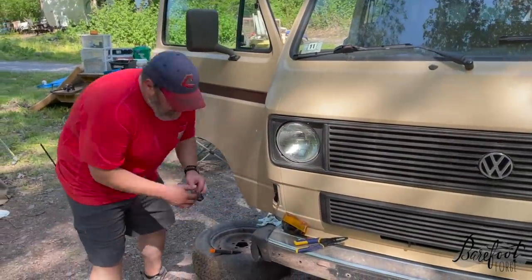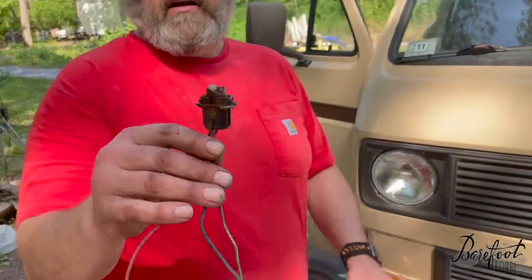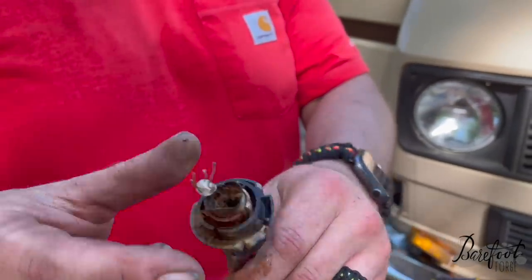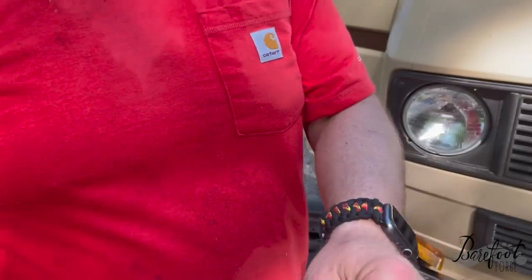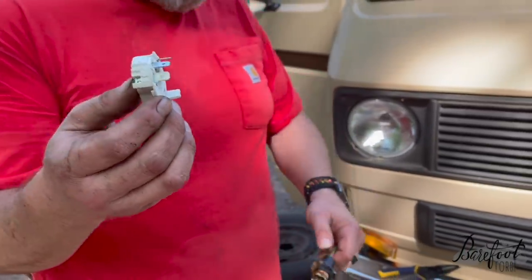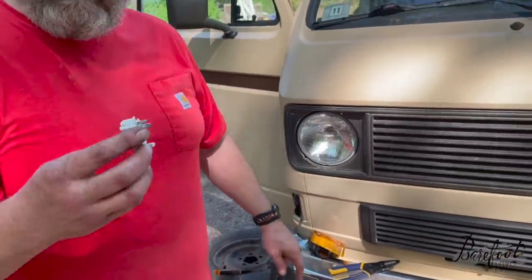And that's because this was in there, floating in water. This is not the correct terminal, and obviously the bulb is completely broken. So we're going to replace it with the correct terminal, which is this guy. Getting tired. Connected to those wires, and then we should be good to go.